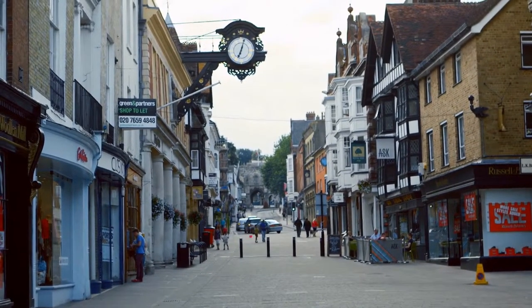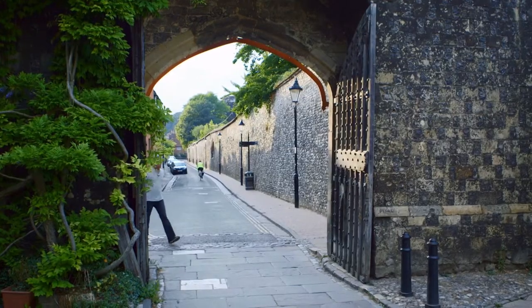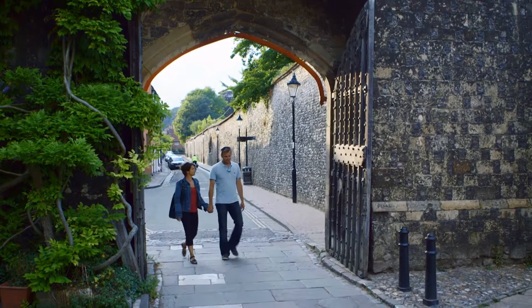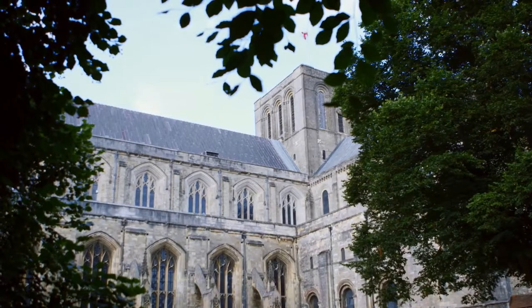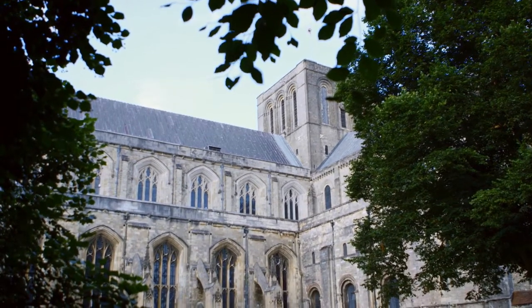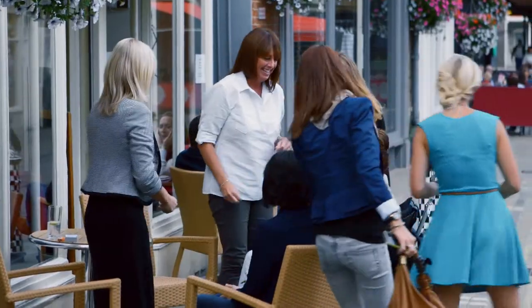This is Winchester, and this is where I live. I've been living here for nearly 12 years now, and Winchester is a beautiful place. It was the first capital of England, and it has a huge amount of historic importance. It's a great place to live, what can I say?